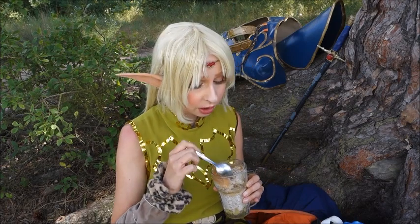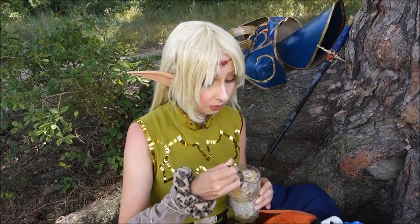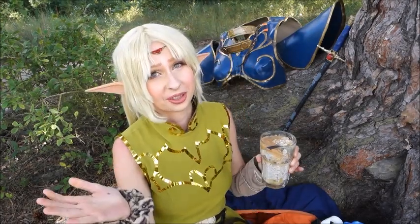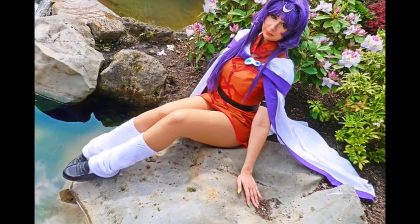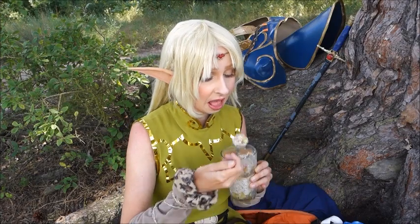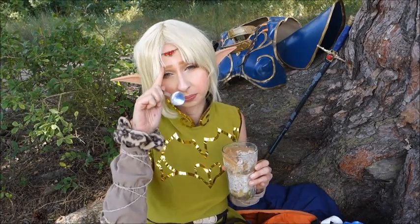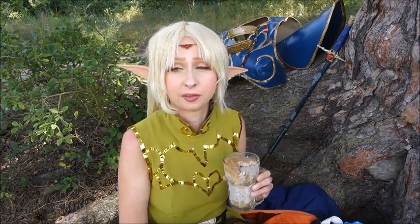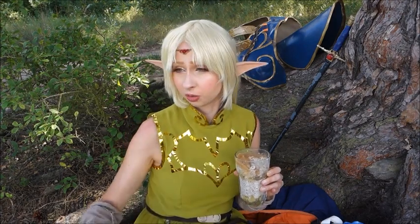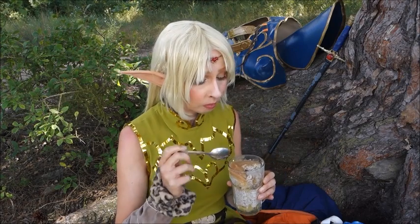Then some years later, I did Nise. You can also insert a picture. Before this Deedlit version, one year earlier, in 2015, I did another version of Deedlit in a red dress that she's wearing in the ending of the OVA. Insert picture!